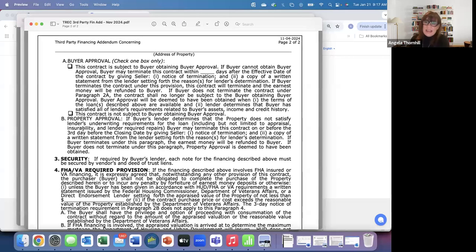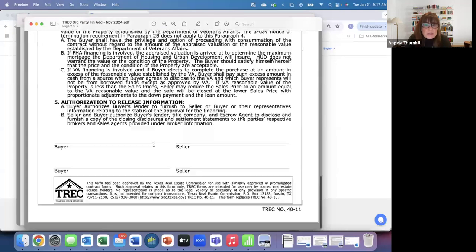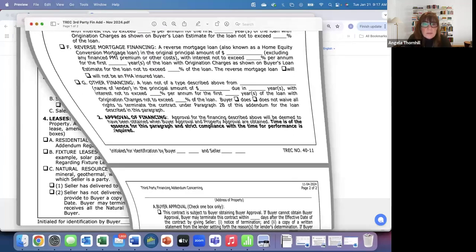If you see something happening, if it's looking bad, see if you can amend the contract accordingly. I don't know why the seller would want to necessarily, because that just gives the buyer an out. But just be very, very mindful and always keep that date, when that third day before closing and the appraisal. Yeah. And so we're going back to the other contract now. That's really the main things.